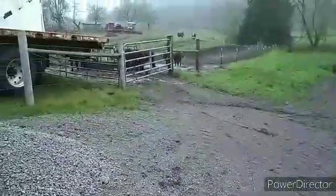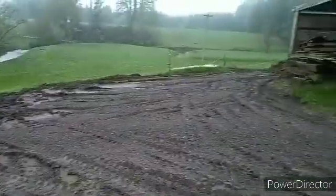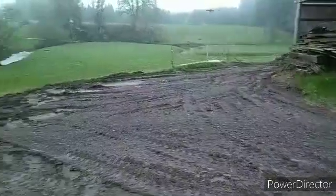It kind of looks like we'll be feeding some hay today. They need a bale. 2-year-olds need a bale. Cows can go another night, but yeah, I hate to start the tractor for 1 or 2 bales.